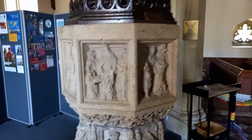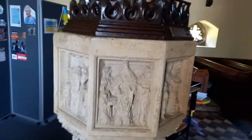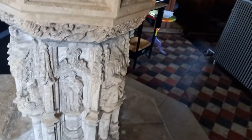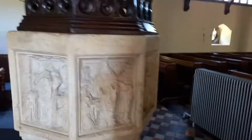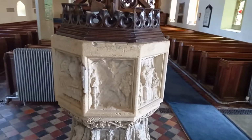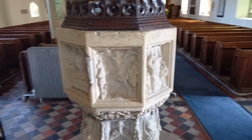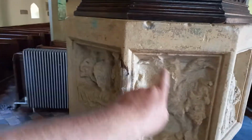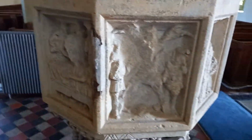Next panel. Ordination. Again, chopped about. All lost their heads, all lost their faces. And then the next one is the mass. Definitely gone, that one. Now, the next one is the crucifixion. No, St Andrew. The martyrdom of St Andrew. We can just make out the X cross, which is, you know, the Scottish flag.